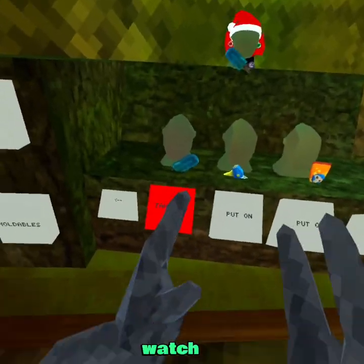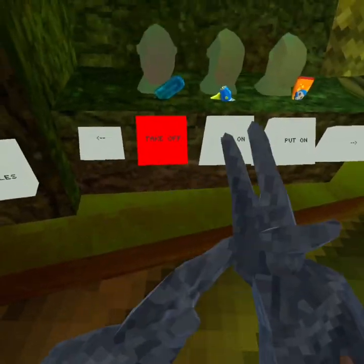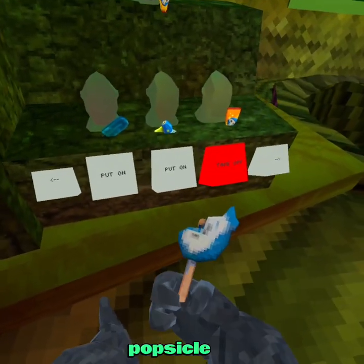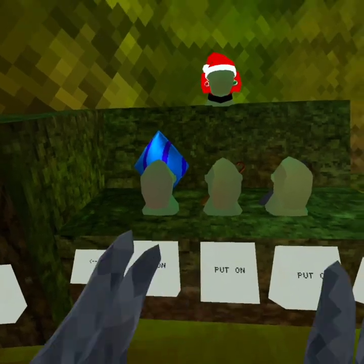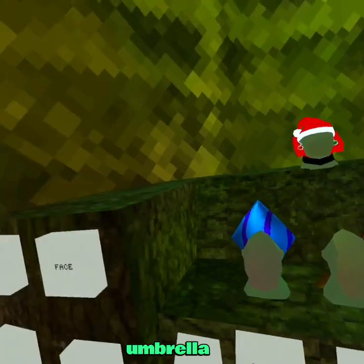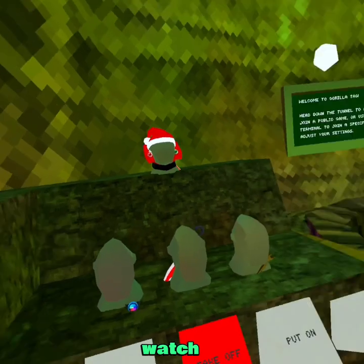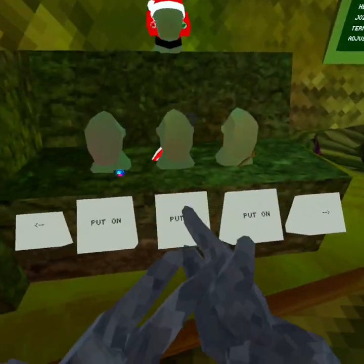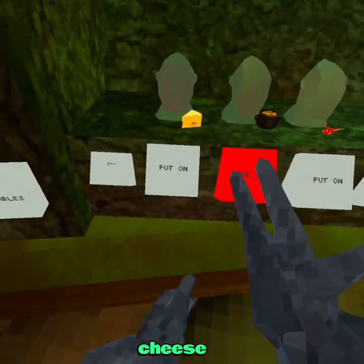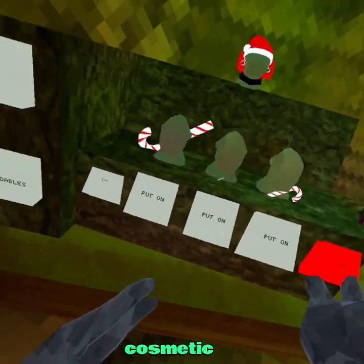day or night watch, popsicle, a bubble gun, different popsicle, baboon. Gold umbrella. Black umbrella. Scuba diving watch. Beach umbrella. Golden wrench. A block of cheese. Pot of gold. The dragon, my first ever cosmetic.